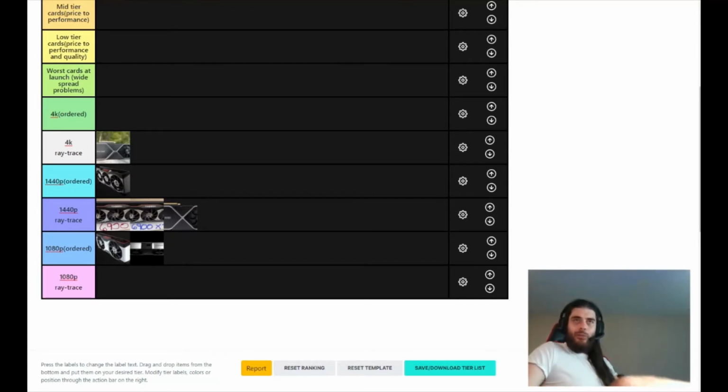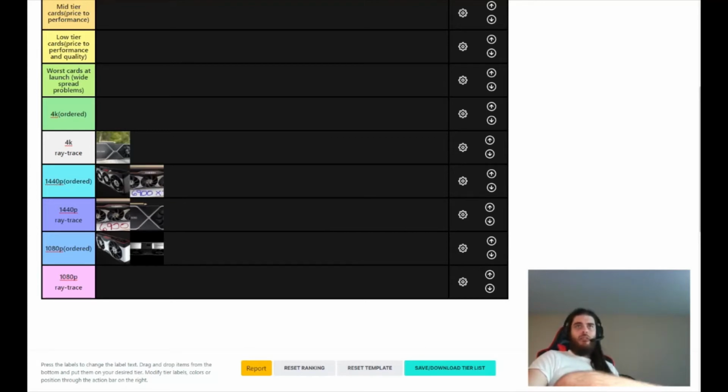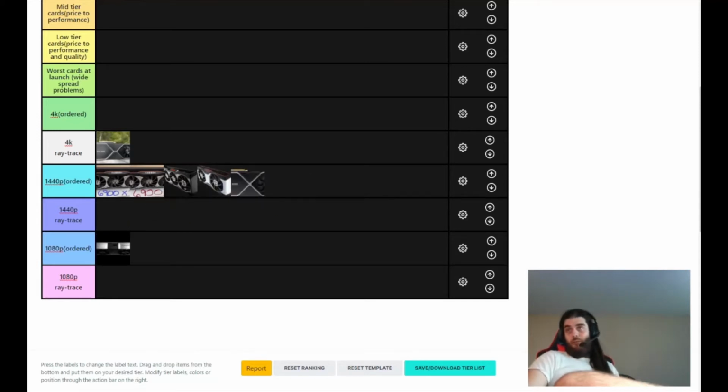Again, because we don't know what the ray tracing is like on the AMD cards, these ray tracing rows are a little harder to do. On 1440p, I don't see how this is not reality. This might be a reality. I don't think so. I think it's going to be like this.